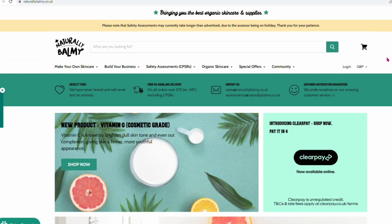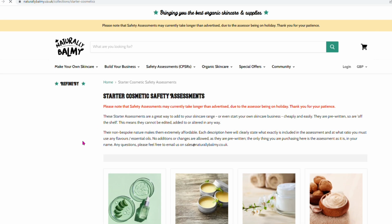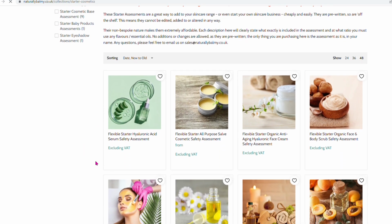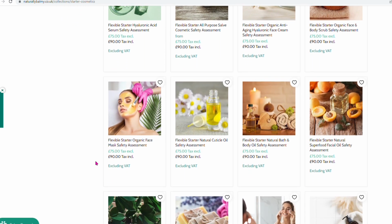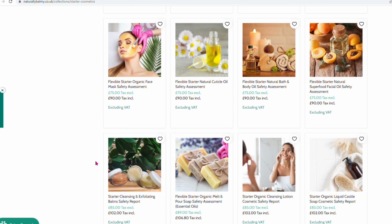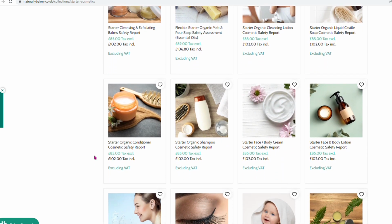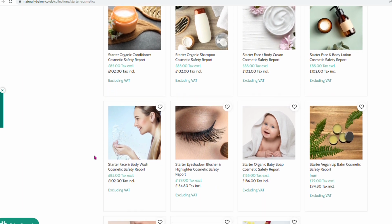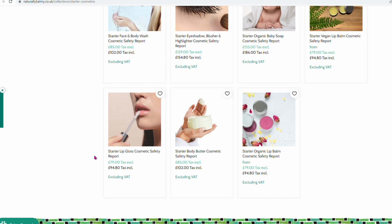Another company where you can get cosmetic safety reports all written already is a company called Naturally Balmy, and if you click on safety assessments at the top here, it comes up with a variety for you to choose from, and they're mostly natural and include lots of essential oils and things like that. They're quite different to other companies that offer pre-written assessments, and I'm sure you'll be able to find something that fits your brand values there.